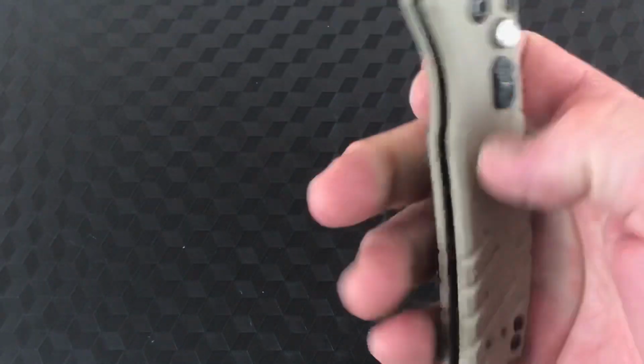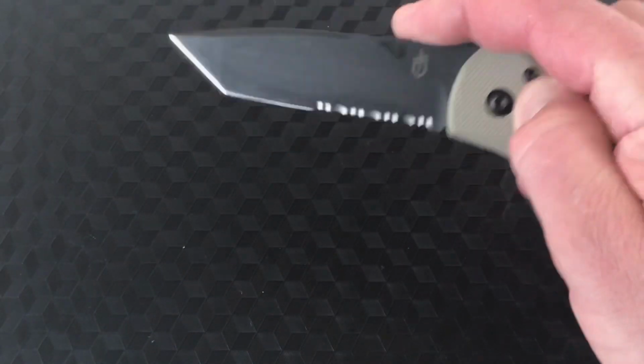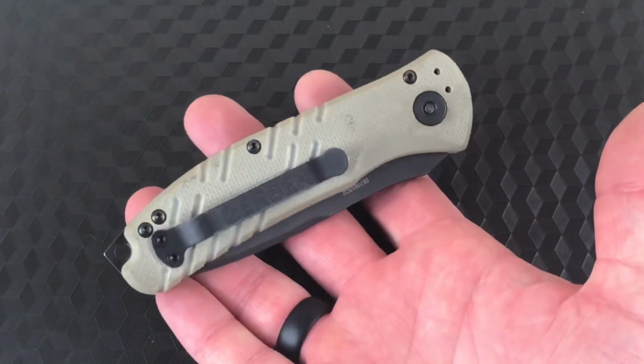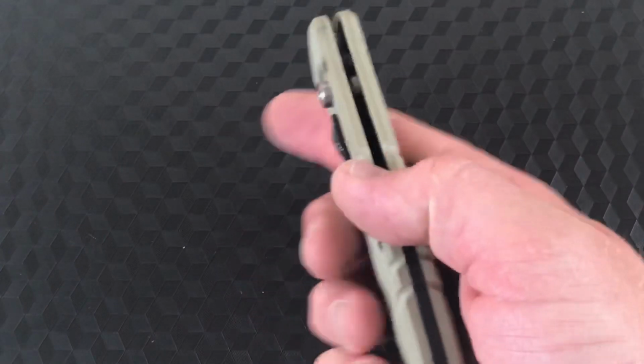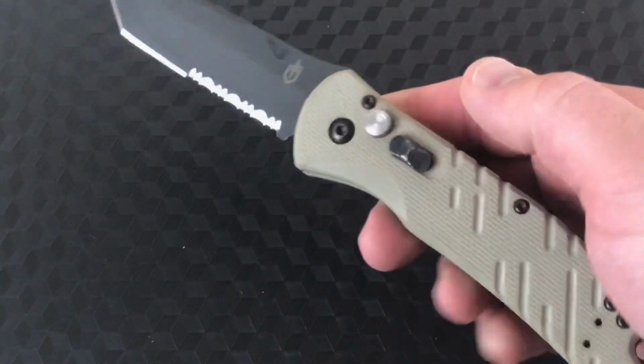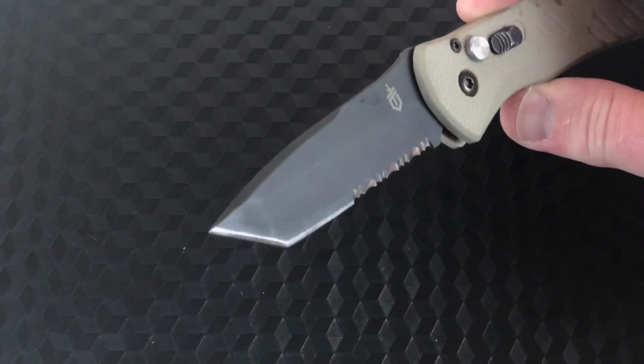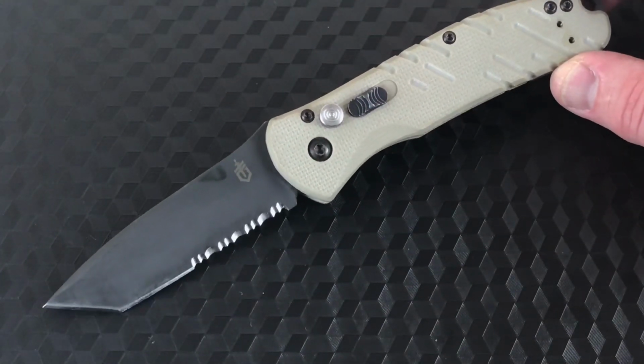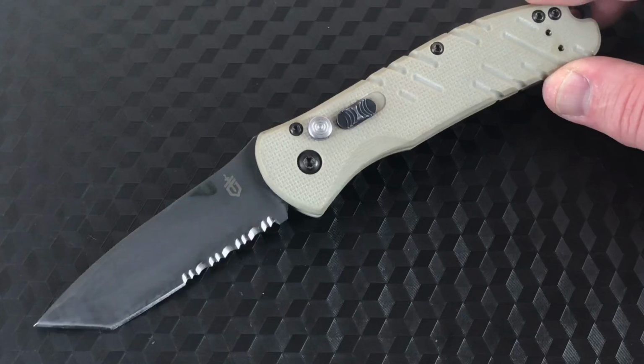Pretty aggressive G10. So if you've got a pair of pants you don't want to get beat up, this might not be the knife for you. But this has been definitely an auto that I like. And some people are just not into autos. Some people don't like that Tonto style. I think they call it a modified Tonto. But I have liked this knife, Gerber Propel Downrange.